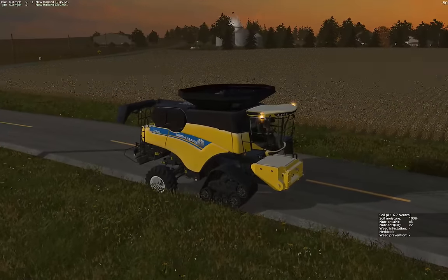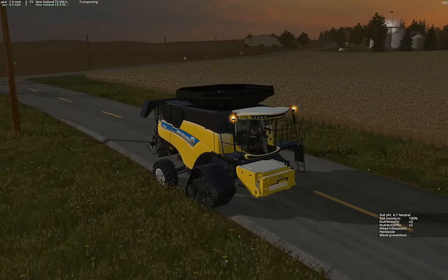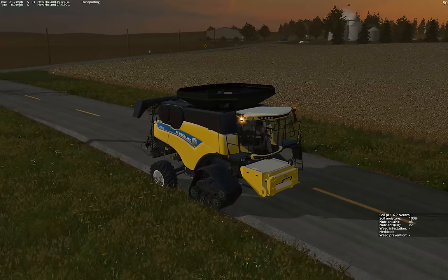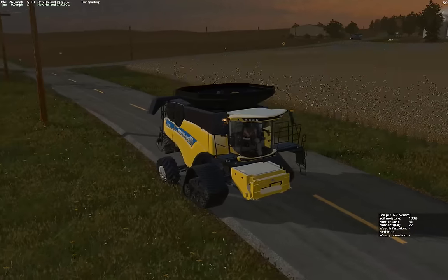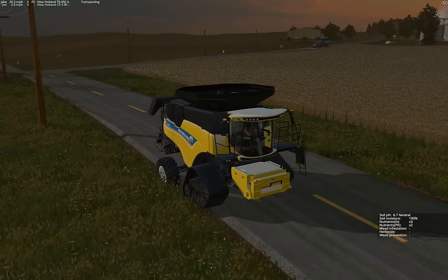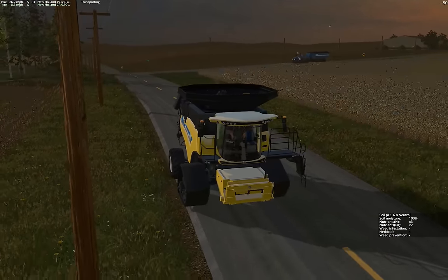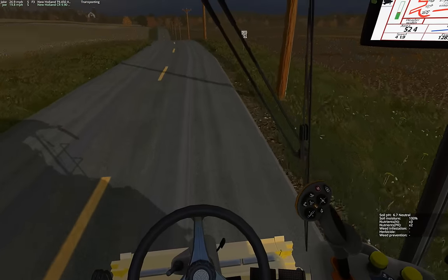So I think Jake is coming with the grain cart. So he has the big 1500 with the 450 ATI track. So we'll just beat him down to the field.